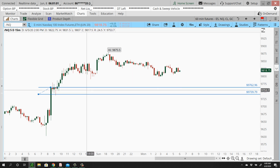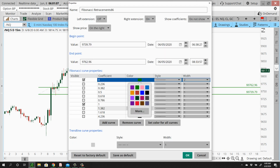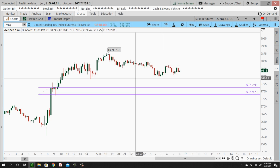Now, basing in front of the level, for those of you that remember, is what I call the kiss of death, right? Kiss of death is basing before a level. But now, since we're looking at it on a 15-minute chart, I need to switch my color to this purple color here.